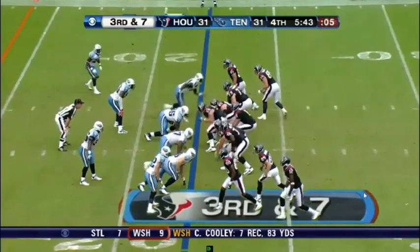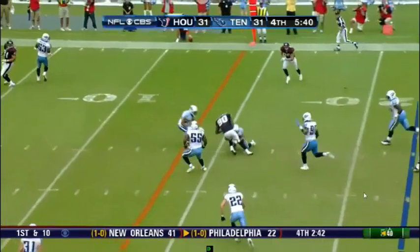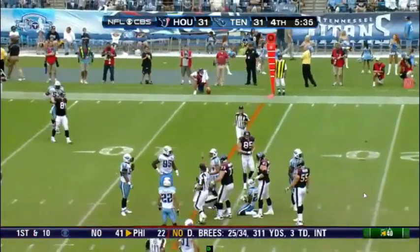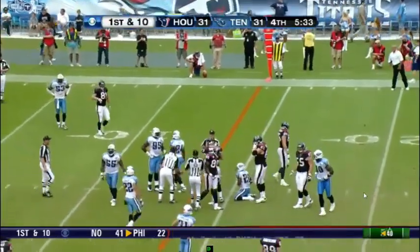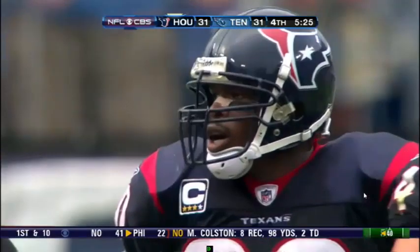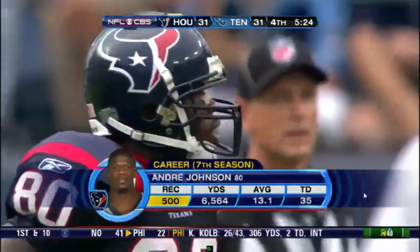Empty backfield for Matt Schaub. Over the middle. Johnson with the catch. Leans forward and picks up a first down. And that is the 500th career reception for Andre Johnson as Nick Harper stops him. Oh, they didn't get it on third and 7? You don't think? Oh, I thought he got it, and they got a bad spot.